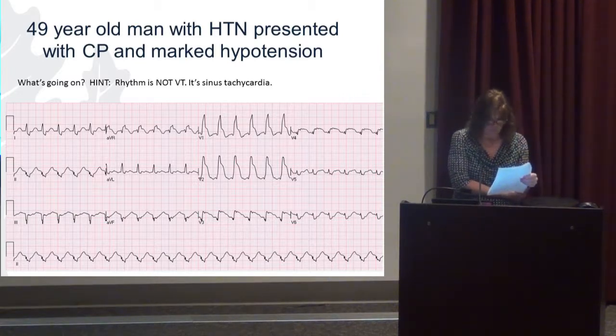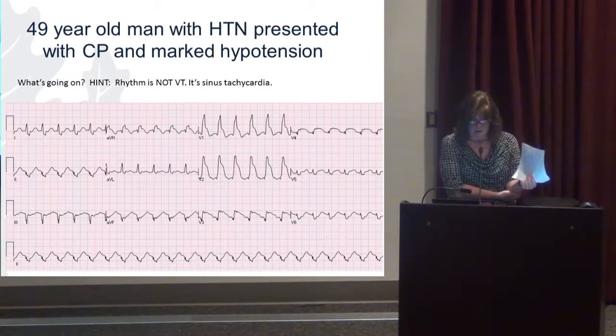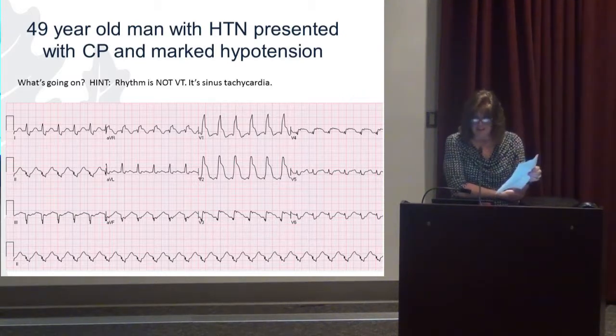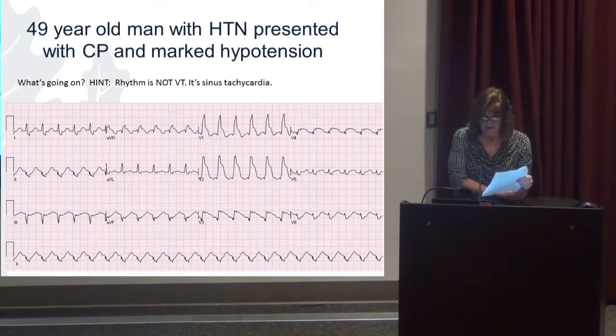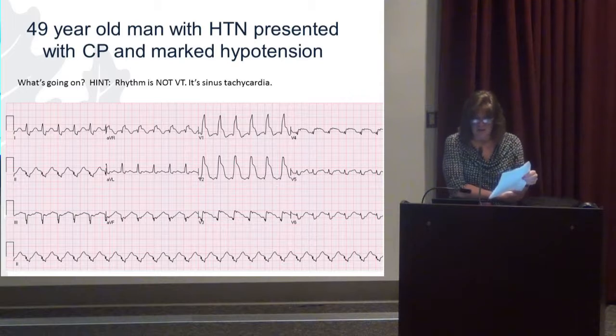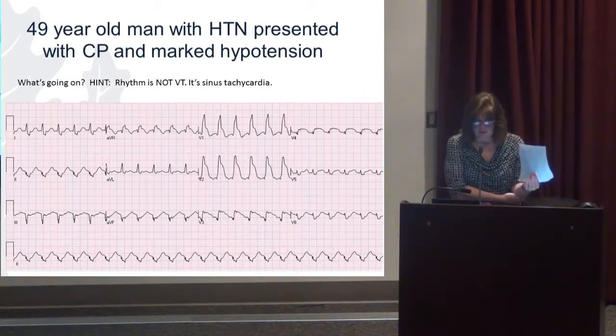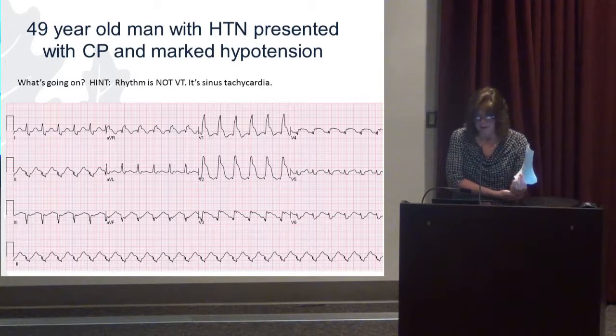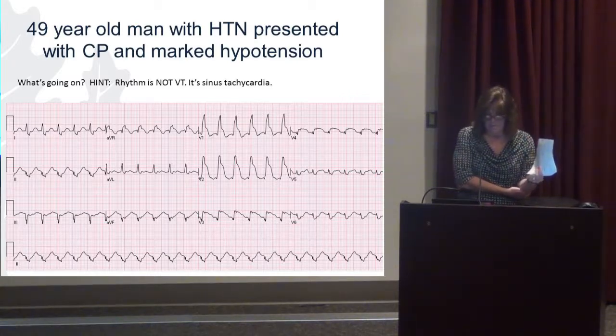It's ugly. When we see ST elevation in aVR, that's significant. He does have that. We usually do not see that. aVR is not really in any of the groups, so when you do see it, it's a red flag. The fact that he's very hypotensive says something bad is going on. This is probably indicative of either left main disease or a dissection. When you see that aVR elevation, red flag.